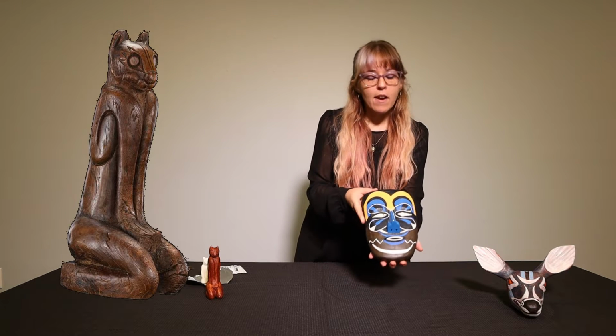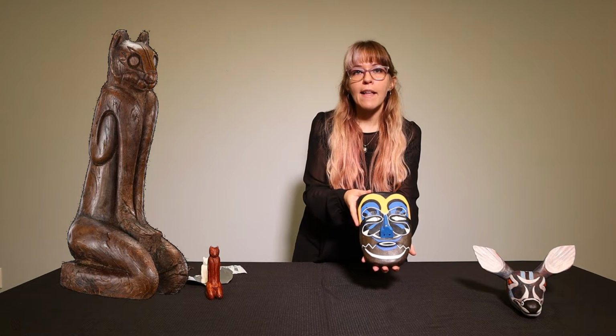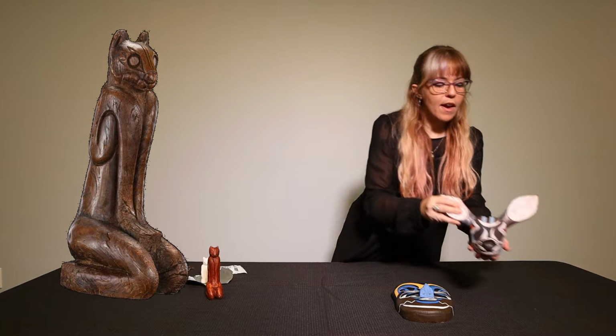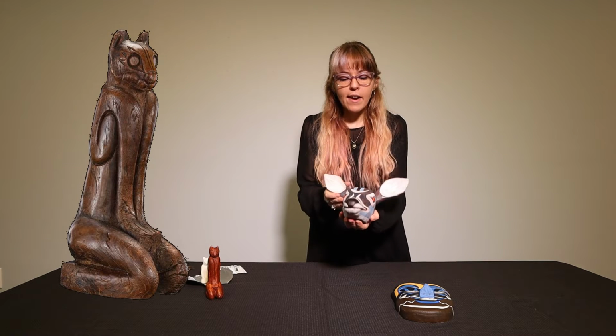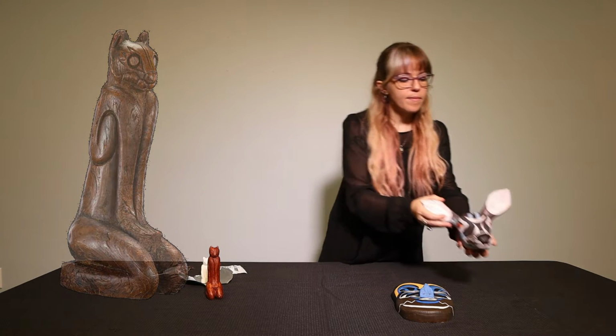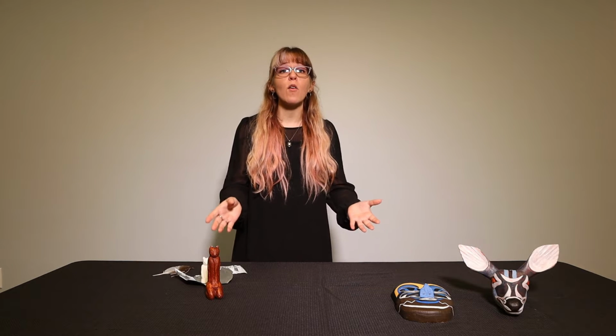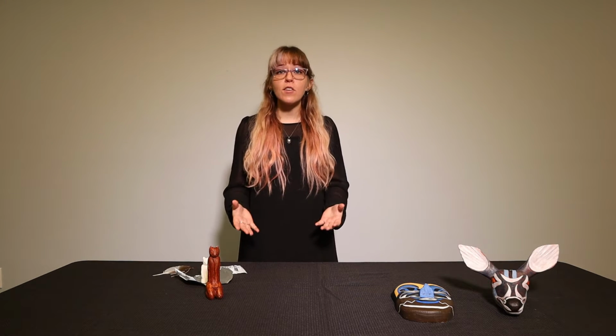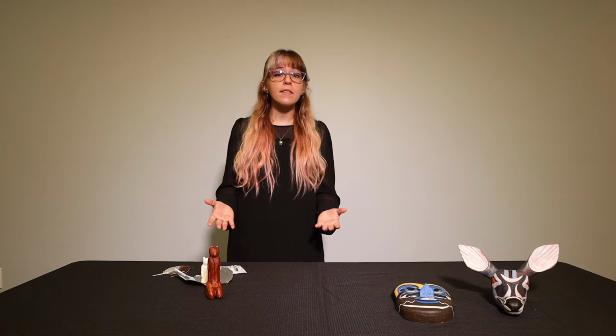This is another replica of a mask that was found at that same site. And here we have another replica of a deer head carving. Now, all of these artifacts are made of wood. Wood does disintegrate over time, so it's amazing that these artifacts lasted that long before they were discovered by archaeologists. Normally, they would disintegrate and there would be nothing left to find.